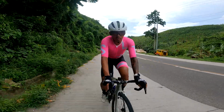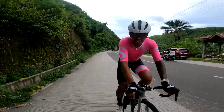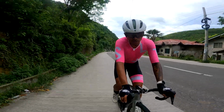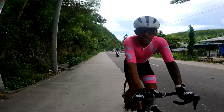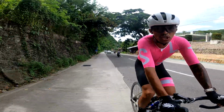Today though is quite gloomy, so weather's good. Can't really test this kit in the heat, but last Friday I was gonna do some brick workout at CDM, but it's closed because of the Parokya ni Edgar concert. So we went to Busay, Cebu's most famous uphill route.